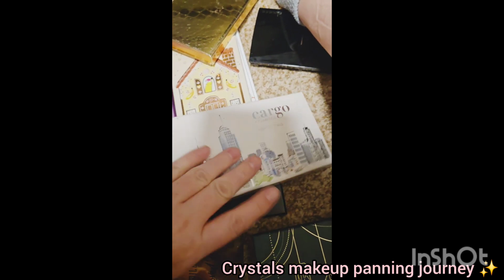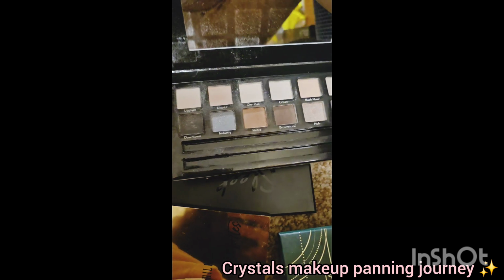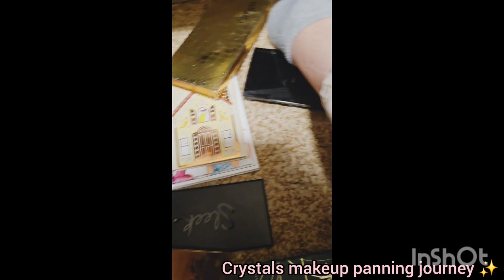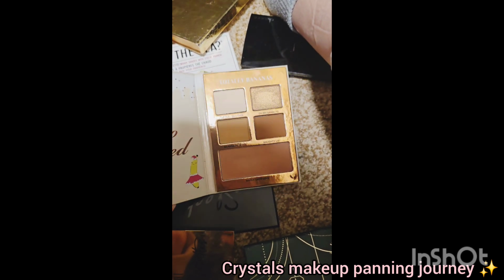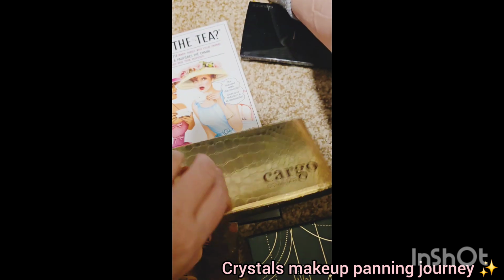I have this one here that was part of a set at Christmas time, and this is the Essentials from Cargo. It's really kind of a darker colored palette. Pretty nice though. I like it. This one here is another part of this set for Too Faced, and it's the Totally Bananas. It does smell like bananas. It's very nice.